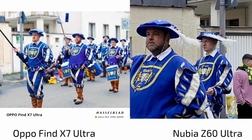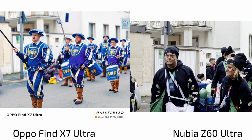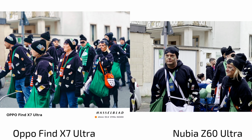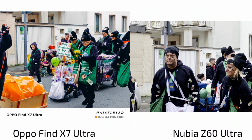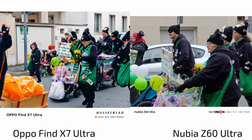Otherwise, yeah, the street mode here is also a bit noisier because the shutter speed is a bit faster. You see here we have 1/448, where here we have 1/200 of a second, but street mode in general is a bit faster on the Z60 Ultra, that's why it's also a bit darker there. And it also keeps a little bit more noise in there. And in terms of detail levels, the normal mode probably would be better here on the Z60 Ultra. But this Find X7 Ultra is perfect in terms of the 3x lens, no difference at all to the other tests that I did. It's just simply very, very good for the 3x lenses.